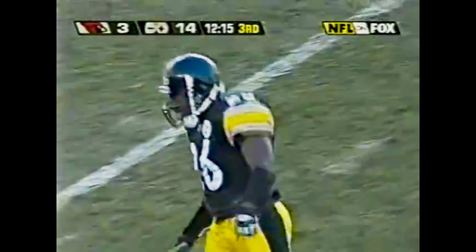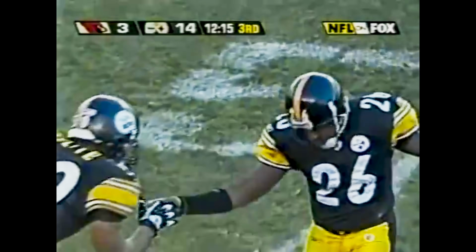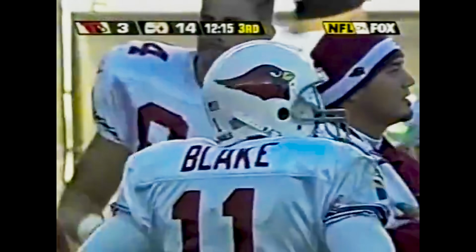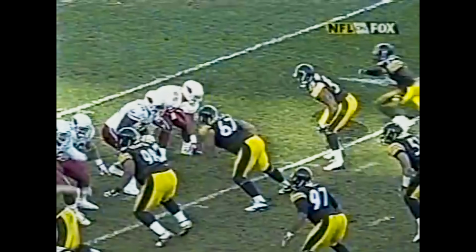Deshae Townsend, starting in place of Dwayne Washington, who was demoted this week, comes up big. Townsend has been a utility player for the last 5 years, and he got mad this week when all the reporters were asking him about starting. "Today, I've started before. I played before. I'm a veteran, not a rookie." And he's a 6-year veteran.